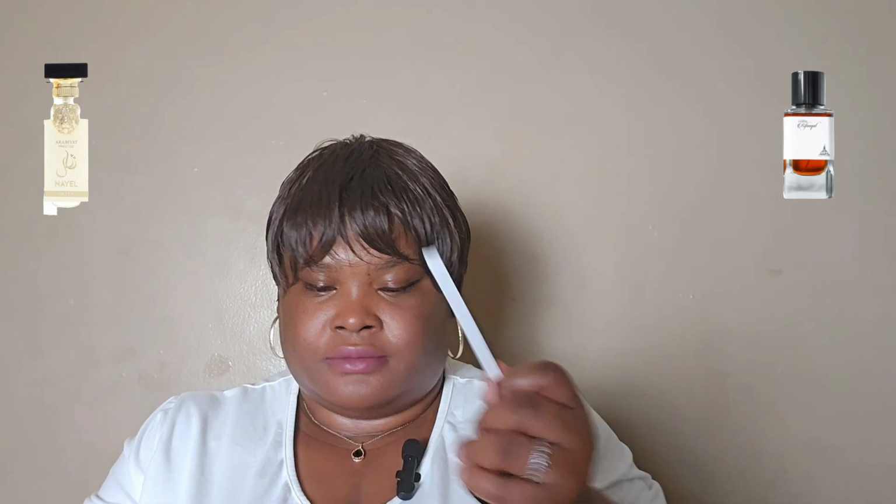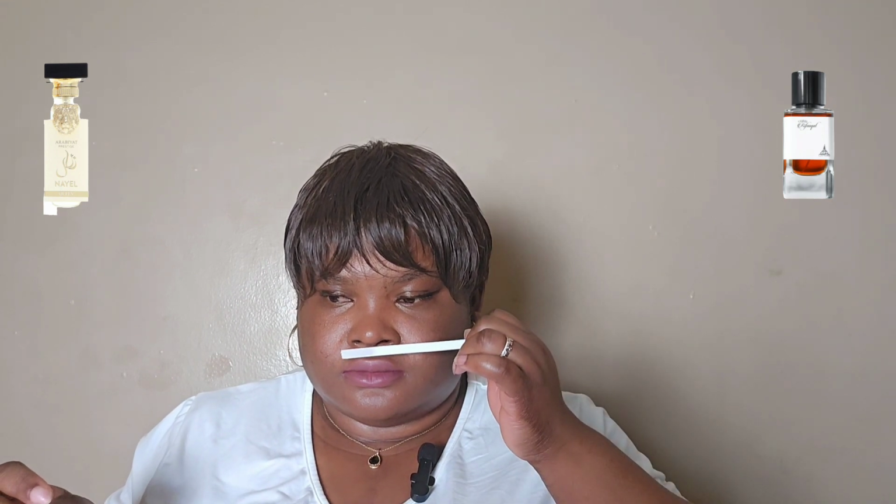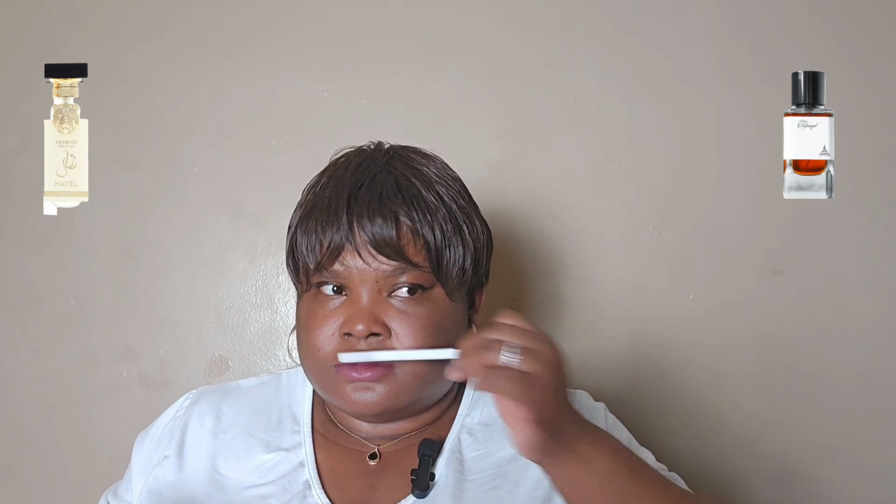Let me spray Rifaaqat here. This is Nayel Queen. This is Rifaaqat. Not much difference, but this one, I like the way the vanilla is on this one. That vanilla is so sweet, so dense. But this one, to me, is a little bit fresh, kind of. But this one is dense because of the vanilla. Oh, they did so well with this.